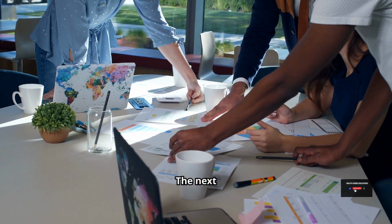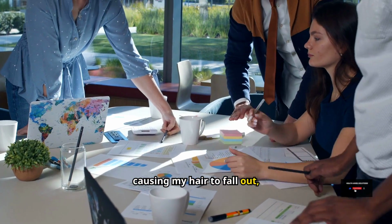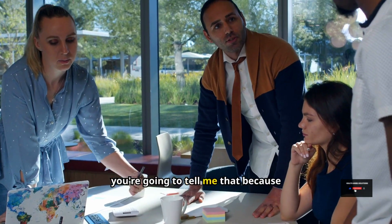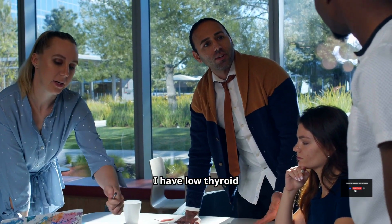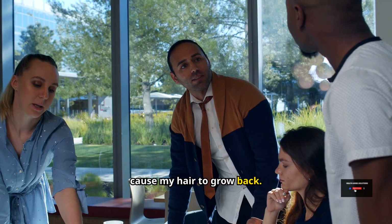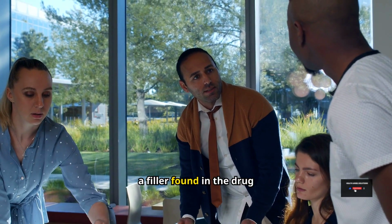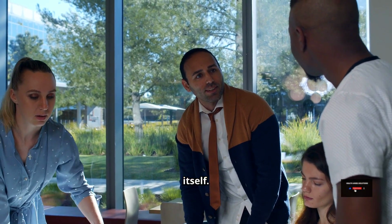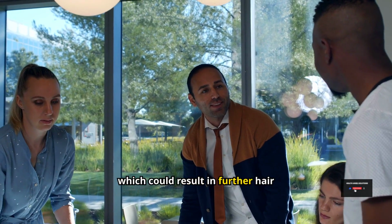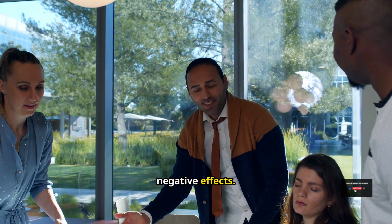The next topic I want to discuss is whether levothyroxine is causing my hair to fall out, and that could very well be the case. So you're going to tell me that because I have low thyroid hormone, giving my body more thyroid hormone should potentially cause my hair to grow back. Nonetheless, you might be responding to a filler found in the drug itself. In addition, you might be taking too much of the drug, which could result in further hair loss, or you might be experiencing one of the drug's negative effects.